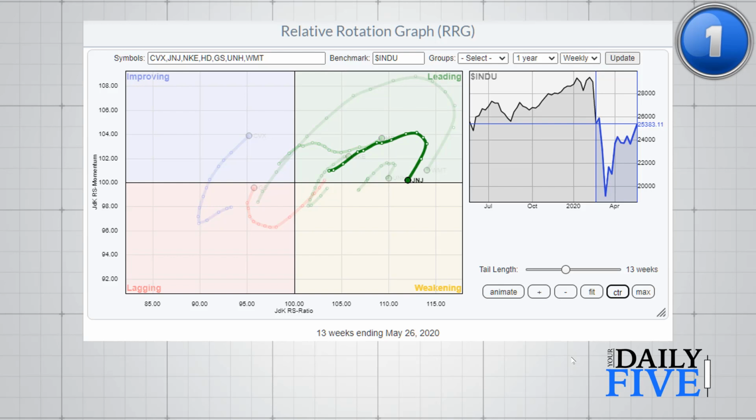The third stock is J&J, Johnson & Johnson. You see that the rotation is rolling over and started to fall on the RS momentum scale, and it's almost hitting the weakening quadrant. But I think that there is a very interesting price pattern building up in this stock, and the fact that it is so far to the right, which means that it is a very strong stock from a relative point of view, makes it an interesting chart to still keep an eye on.